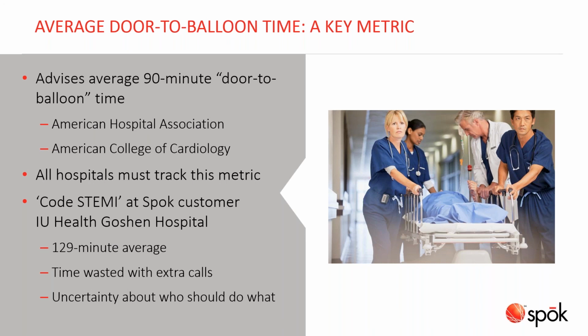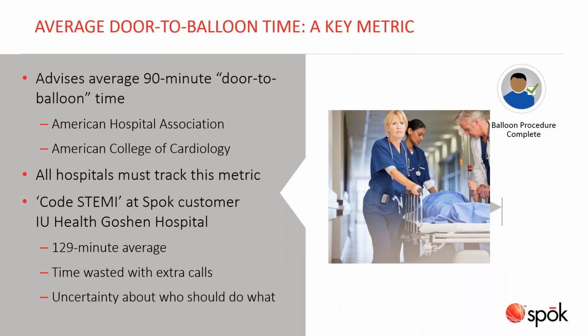And sometimes that right device is a pager. In situations like natural disasters or attacks on U.S. soil, paging remains a reliable and affordable method of communicating when cell service may be interrupted or unusable. Let's look more at this code STEMI example from IU Health.